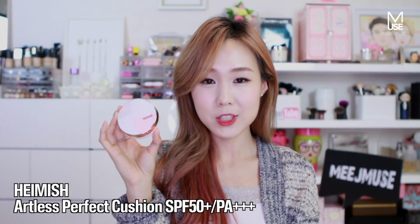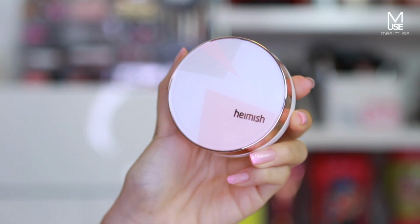as well as the Heimish. It's the Heimish Artist Perfect Cushion, and this packaging is just so pretty. Look at this rose gold with white and pink. It doesn't have too much darkening. It's got a really great natural formula that's not way too dewy and way too sticky. It doesn't have too much transfer. It is quite long wear as well.